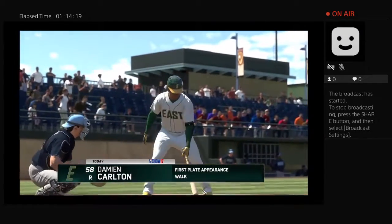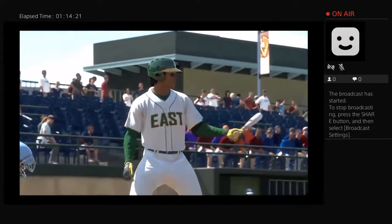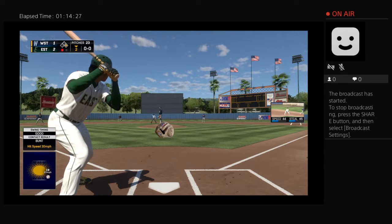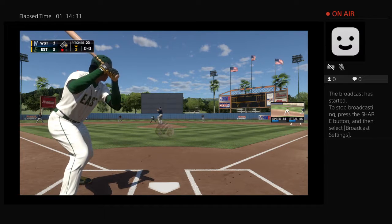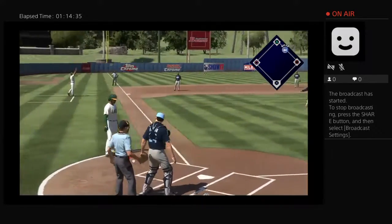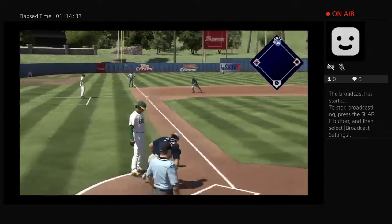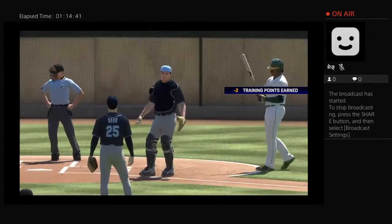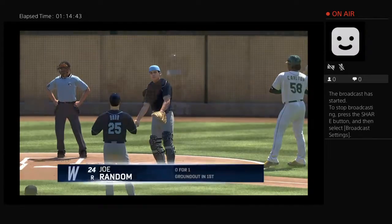Digging in for his second at bat, Damian Carlton. No official at bat for him, but he has scored a run in this one. Here comes the first pitch. Oh, wild pitch, but the catcher is able to knock it down. And forget about the double play now as he'll move up to second here.